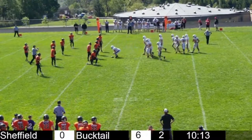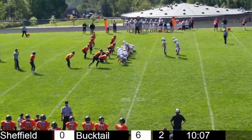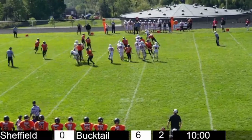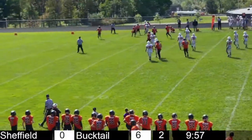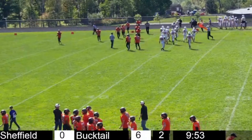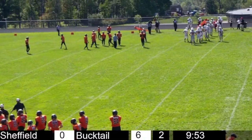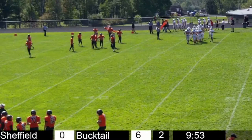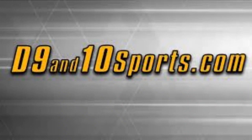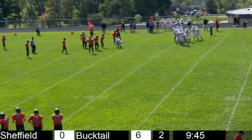Luton's Plumbing, Heating, Air Conditioning, third down coming up for the Bucks. Pence takes a snap, fakes a handoff, rolls to his right, is able to escape a tackle and goes down the sideline and out of bounds. That's enough for a first down for Bucktail. First and 10 to the Sheffield 33. Gets all the way down to the Sheffield 33 on that carry. First and 10 coming up for the Bucks.